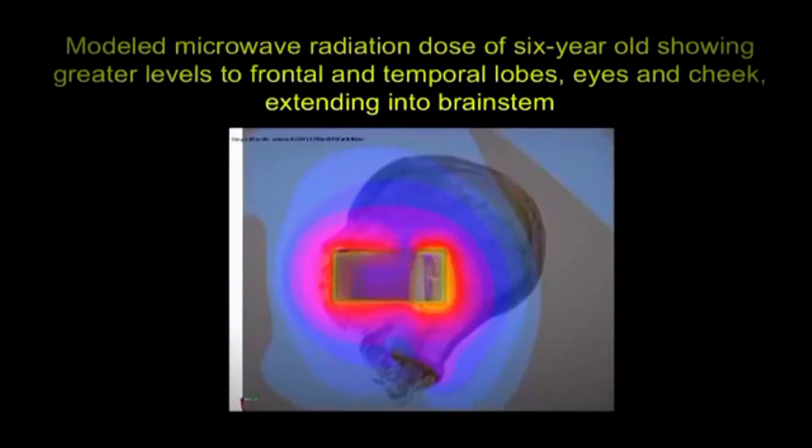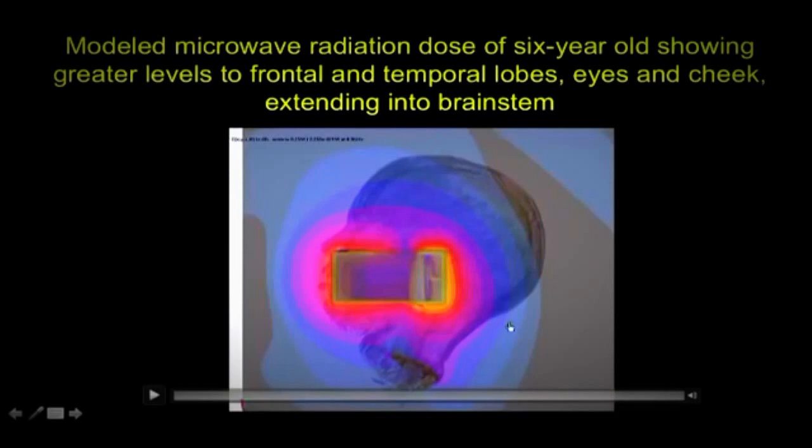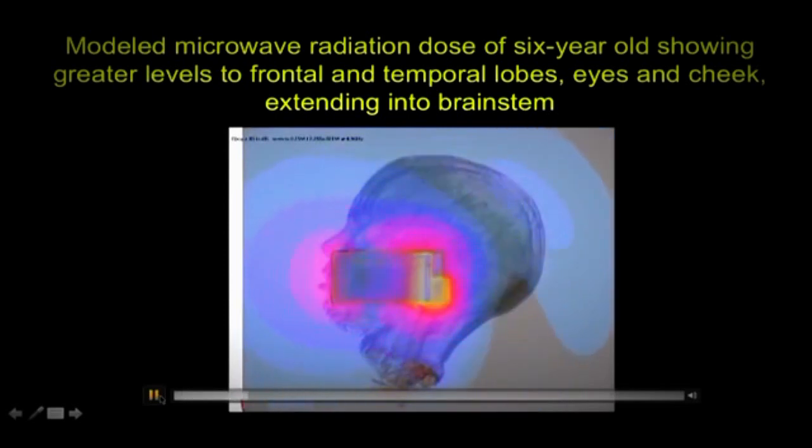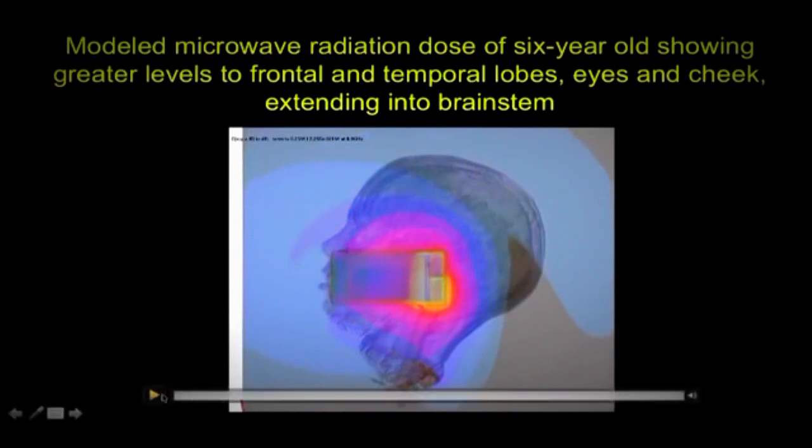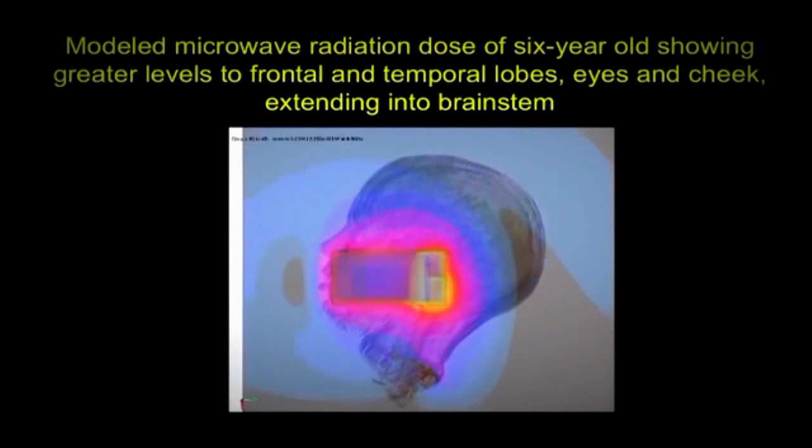And I want to show you an example of some of the work that we are doing now that I'm releasing here for the first time. This is a modeled microwave radiation dose of a 6-year-old with greater levels to the frontal and temporal lobes, eyes and cheek. And watch this here. Now, yellow, white, and red are the hottest, all right? And if you look carefully, you will see it's going into the eye, the nose. Do it again, just so you'll get to see it. And partly into the brainstem. Now, that's just showing you that there's going to be some exposure into that area of a young head. It doesn't tell you that there's any biological effect, right?